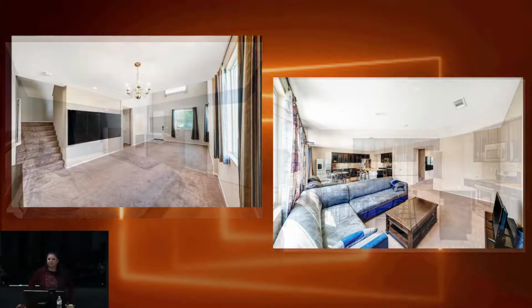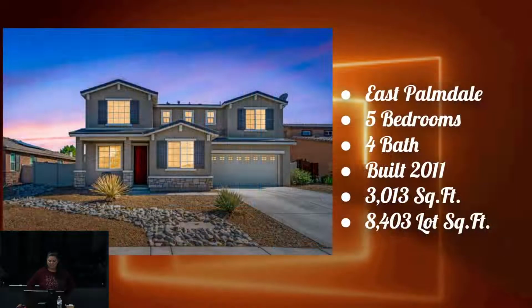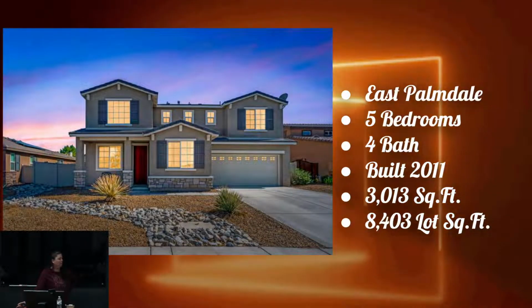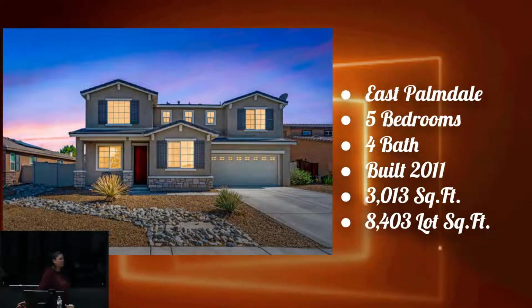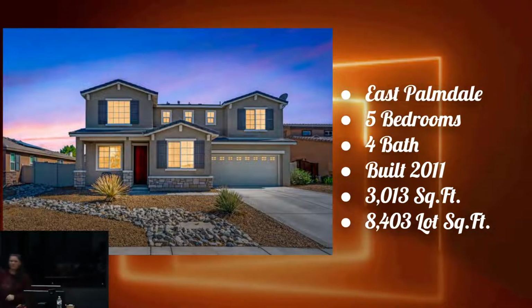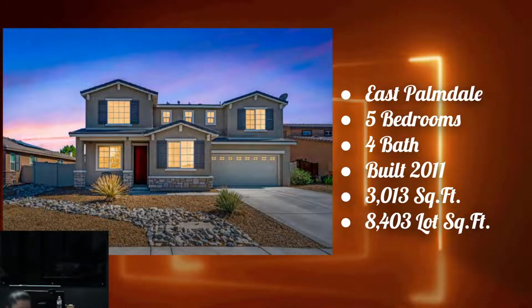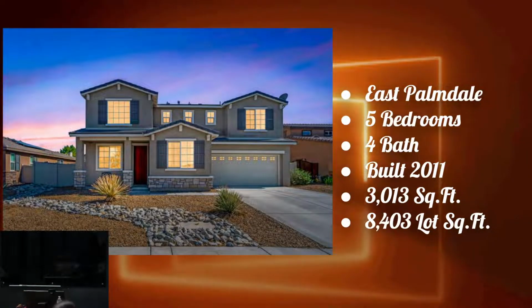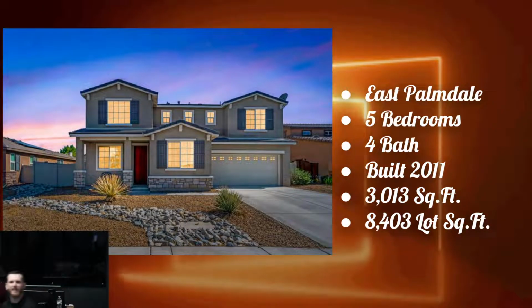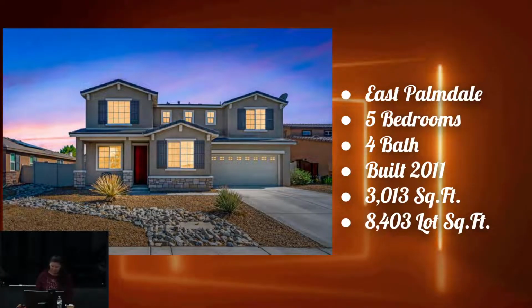East Palmdale, 5 bedrooms. All right, what do you guys think? No backyard, huh? Well, they probably didn't have a nice backyard, so they didn't hit it. 3,000 square feet home on an 8,000 square foot lot. You never can tell on Zoom. We got 650 on Zoom. 575. 598. 585. You guys are different this time. Guesses? 545. 510. 580. 525. 530. 540. 654. 545.